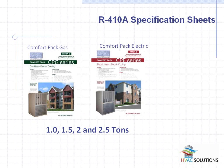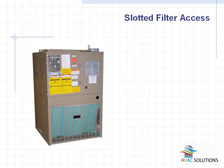Again, here are some specification sheets that you can download on the nationalcomfortproducts.com website. On the left is the gas, the CPG, the Comfort Pack Gas, and the Comfort Pack Electric, the CPE, is on the right-hand side. One of the things is that these do fit in the same wall openings as the Magic Pack.